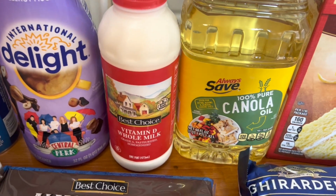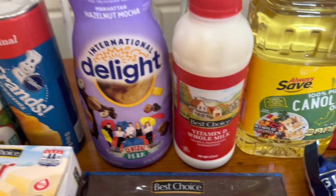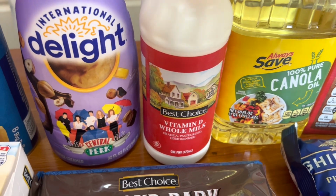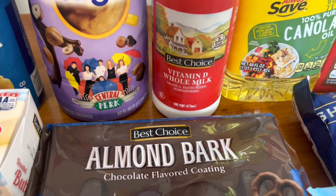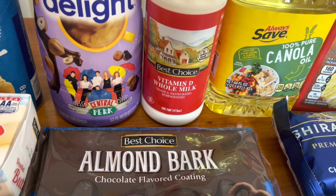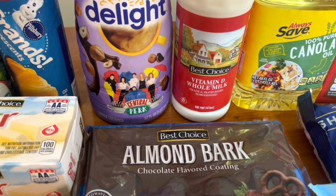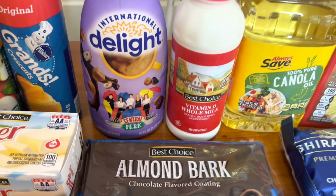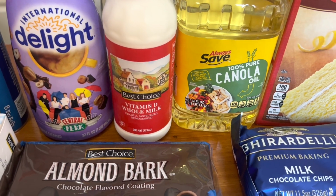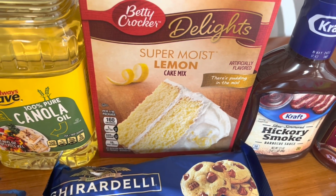Same thing with the vitamin D whole milk. I don't drink a lot of milk, and a lot of times it might be almond milk, things like that. I don't keep a big container of it unless I'm baking around the holidays, or if we have company that's going to be staying for a while. But this, I just got the small one. That way I only needed a few tablespoons out of it, and I will use it for other recipes as well. Some canola oil and lemon cake mix.